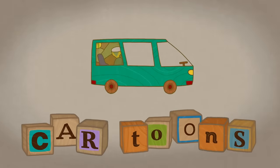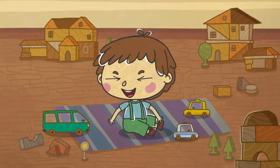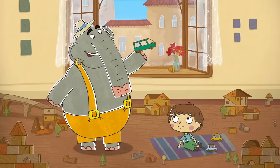Toy cars. Cartoons. Wow! What kind of car is this? This is a minivan. Does mini mean that it's small? Oh, it's far from small, Nick.